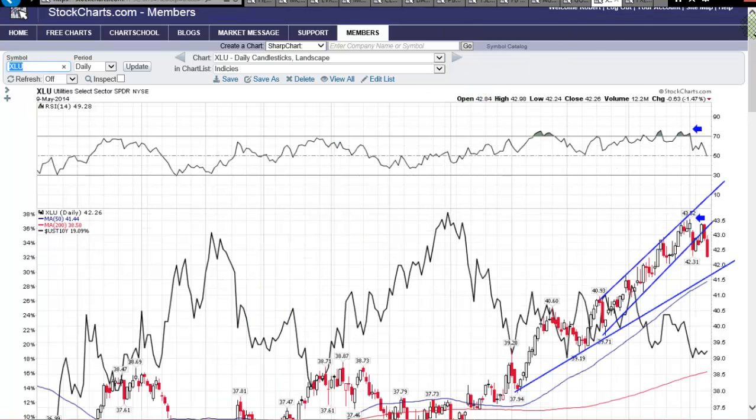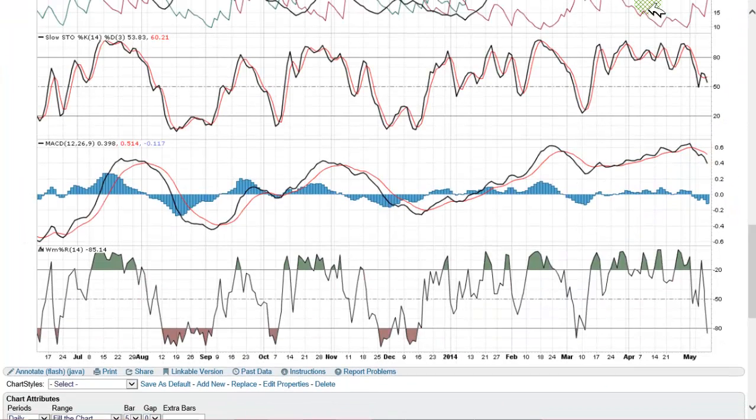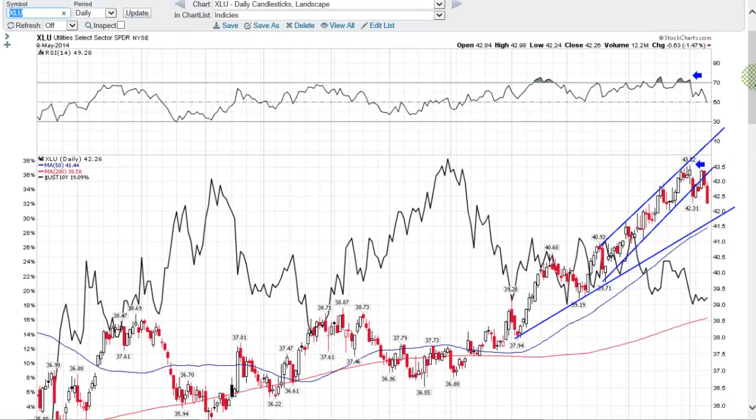XLU, the utility sector, daily chart. It's been on fire of late. It's broken down below the lower band of its rising uptrend channel. This is one where we may be looking to short, not long, but short. My only concern is whether or not we're going to see some strength return to the XLU on a double bottom setup off the 50 level. So I'm not going to be in any rush to get short of XLU. We're going to allow the markets to send us signals.